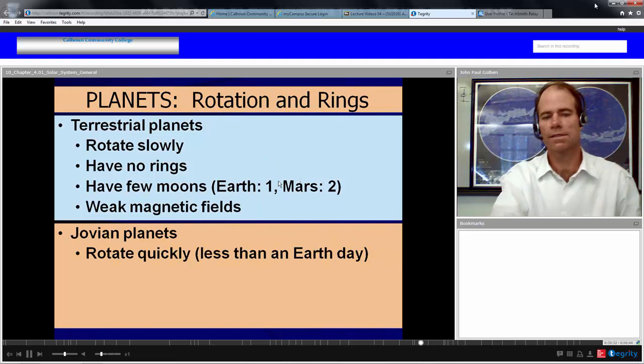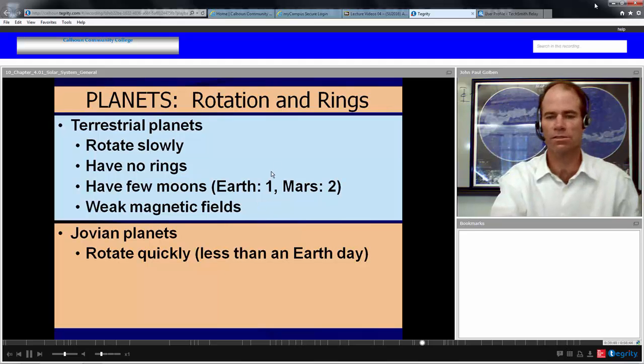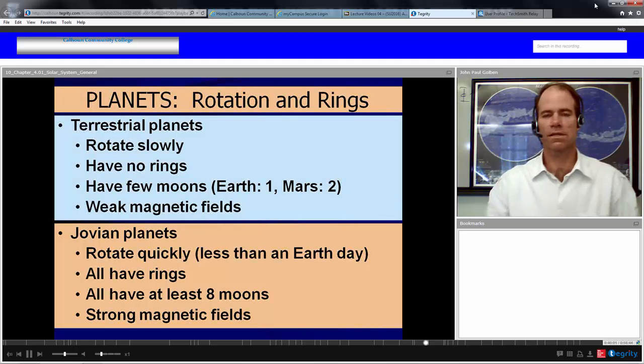Jovian planets rotate quickly. They all rotate in less than an Earth day. 2 of them rotate on the order of about 10 hours, and the other 2 on the order of about 16 or 17 hours. All of them have rings. Now, we're quite familiar with the rings around Saturn, but all the Jovian planets have rings around their equators. All of them have at least 8 moons and strong magnetic fields due to their large size, the presence of metallic hydrogen, and their fast rotation rate. So they all have strong magnetic fields.